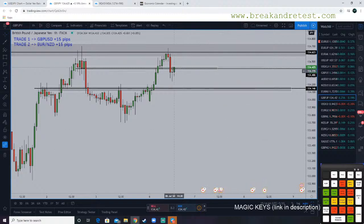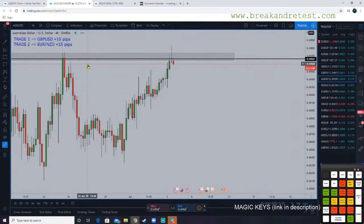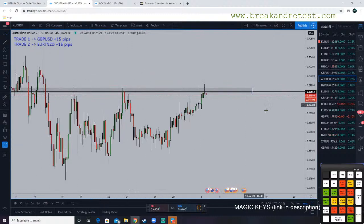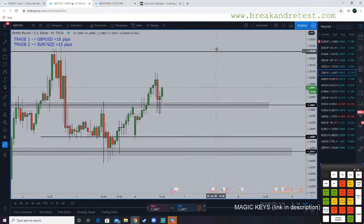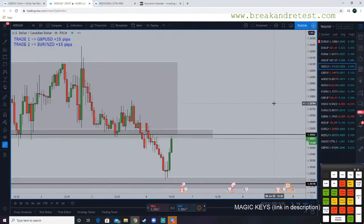GJ might be good. Wait for this candle to close above, a retest to continue up. Aussie dollar, nothing much, still at 4-hour resistance. As long as it stays below this, there's no trade. GU can still continue up. We have a range to fill. This range to fill, if it does, nothing clear for now.